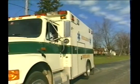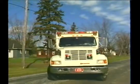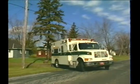Backing should always be done slowly and with extreme caution. Whenever possible, use a qualified helper. At a collision site, there may be other emergency personnel, such as a traffic officer, who can help you back safely.